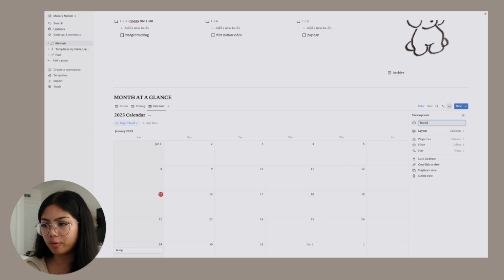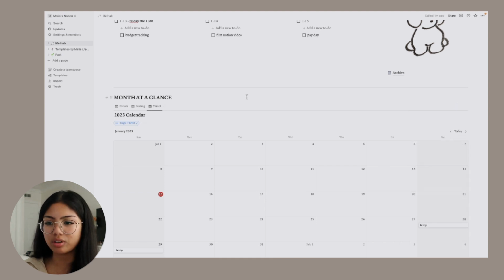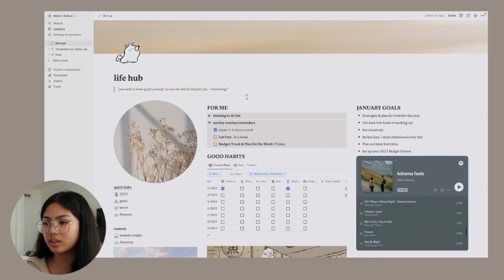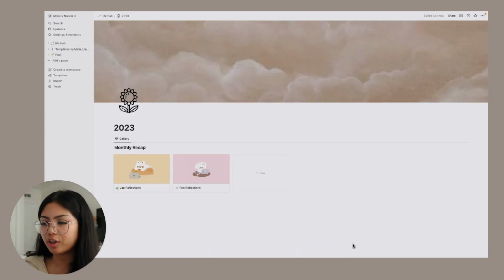So that was pretty much the home page. Once again, these are things that I want to look at on a daily basis. But if we scroll back up to the top of my page and look to the left, here are the links for all my other pages that I don't necessarily need to look at every single day. But I'm going to go through all of them.